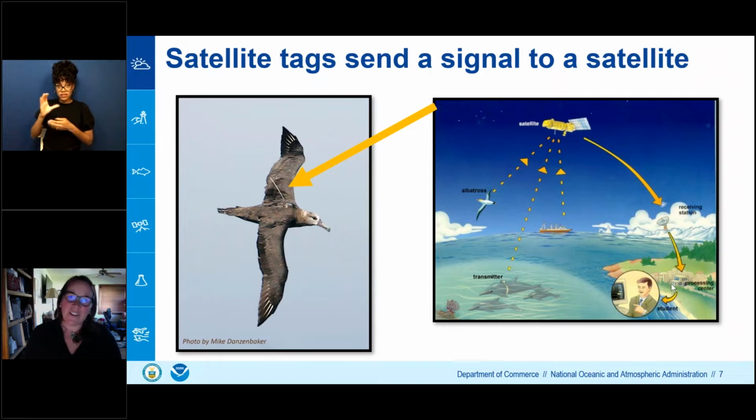It's not too different than carrying a cell phone around and sending a text to somebody across the world. It goes to a satellite, lands to somebody's phone on the other side of the world. So in essence, we're kind of carrying our satellite tags around as well if you have a cell phone. So this is an incredible new tool that has been around, and not just for seabirds, but other animals like whales, sharks, turtles, has become a really important tool for understanding the movement of animals on the ocean. Next slide.